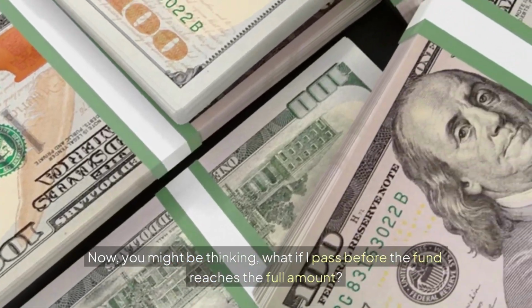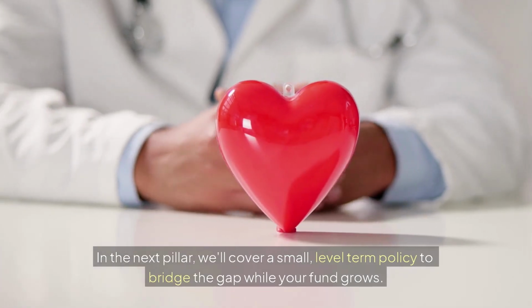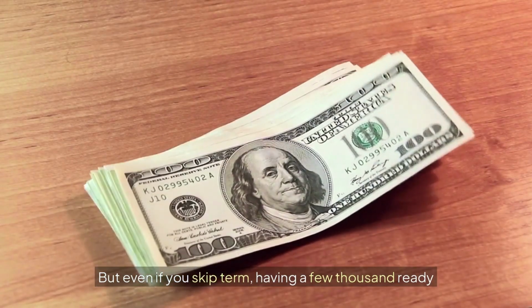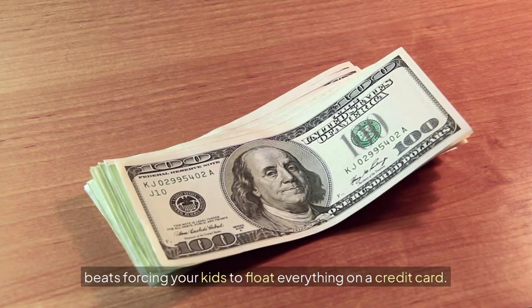Now, you might be thinking, what if I pass before the fund reaches the full amount? That's where layering comes in. In the next pillar, we'll cover a small level term policy to bridge the gap while your fund grows. But even if you skip term, having a few thousand ready beats forcing your kids to float everything on a credit card.